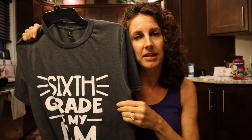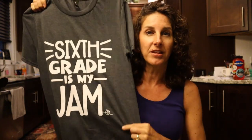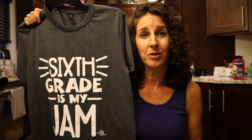And the money that they earn selling these t-shirts goes to a math and art program at the school. Whoever it is that does the company, I'll have to look into that. But I'll link it below. Love this 6th grade is my jam shirt. It was $10 plus shipping. I think it was $13 total. So some of us are gonna wear that tomorrow.